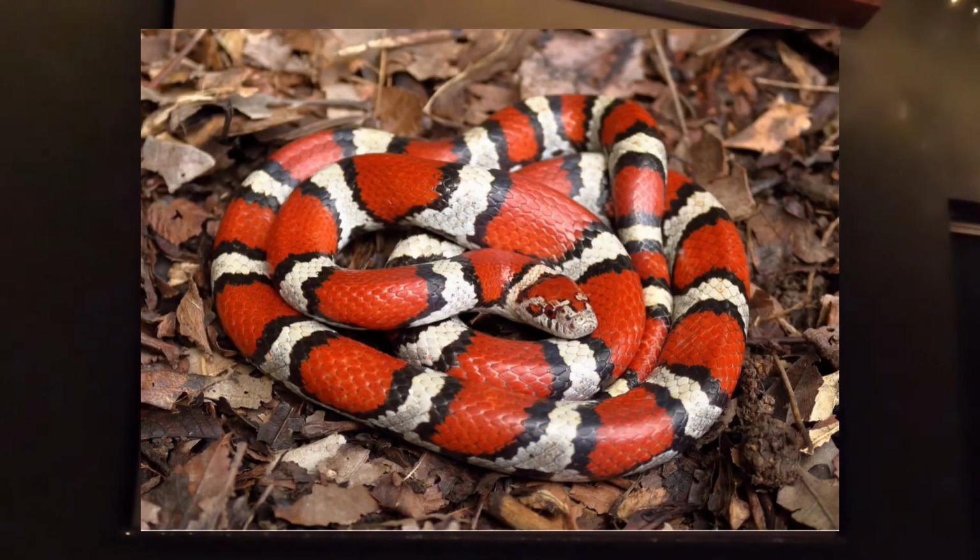Next slide, please. Okay, there's another one. This is Carlisle County, Kentucky, not far from the Mississippi River. Just totally beautiful animals. They're a little bit smaller than the eastern milk, but these guys feed heavily on other reptiles and also on relatively small rodents like voles and maybe the white-footed mouse and deer mouse, things like that.